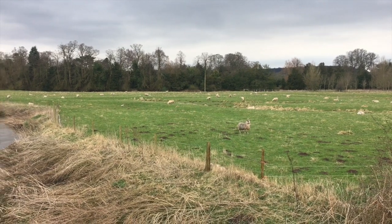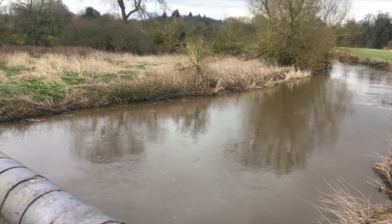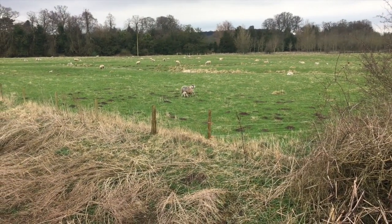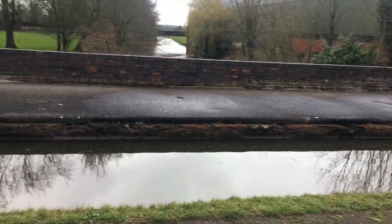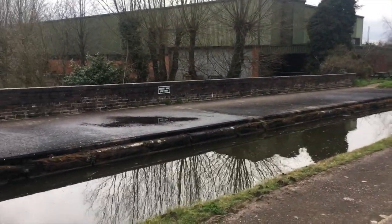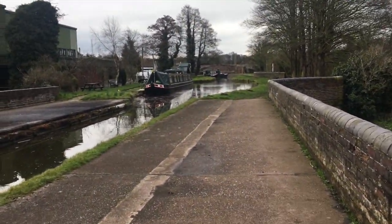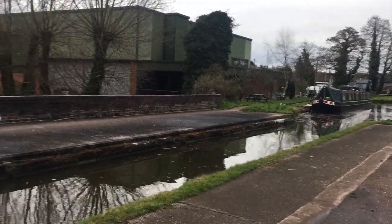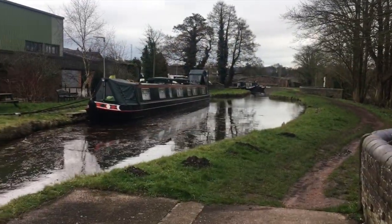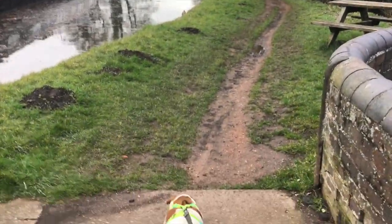There you are. That's the River Trent. It's looking quite high at the minute. There's been quite a lot of rain. Oh, little baby sheep. That might be why it was looking at me funny. Me and Alf are on the aqueduct. It's coming up to Great Haywood Junction, where I'm meeting Steve at the water point, and then we're going to figure out what to do after that. Going back down for the market, probably go to the market tomorrow, and then keep heading south.